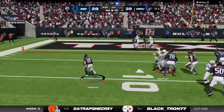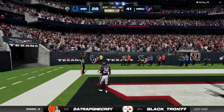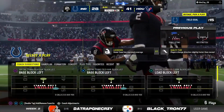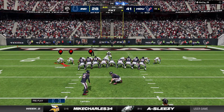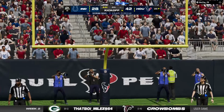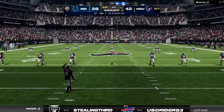They'll run on first down with Singletary. And he's in. Touchdown, Houston. Devin Singletary. A 12-yard touchdown run. And the Texans have opened up a 2-touchdown lead here in this fourth quarter. Extra point by Fairbairn, up and good. And the lead now up to 14.